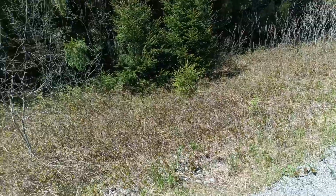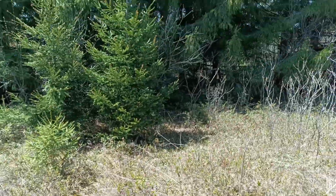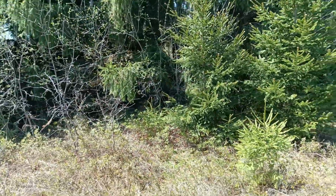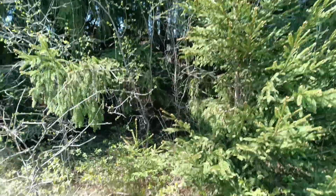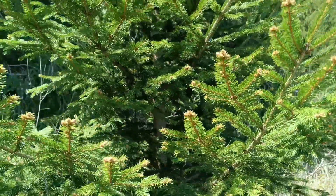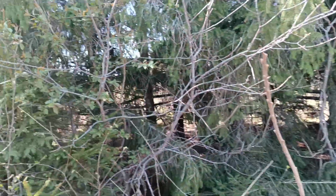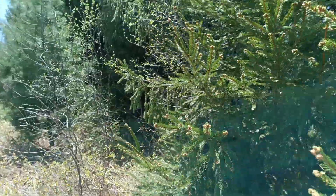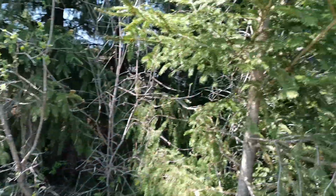Let's go find it. Looks like there's a geo trail right there, and over here. It looks like it's in the right direction. Maybe. I think it was in here. Unless I haven't gone far enough down the trail. Maybe I'm on the wrong side of the trail.